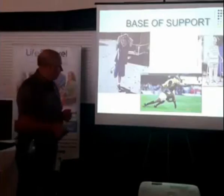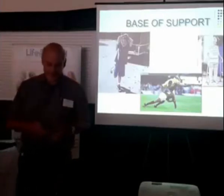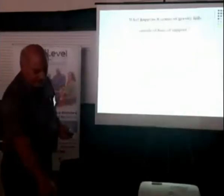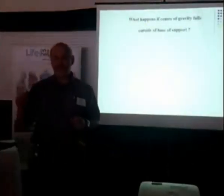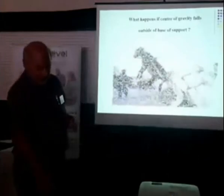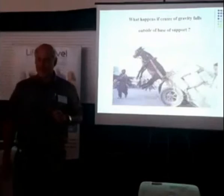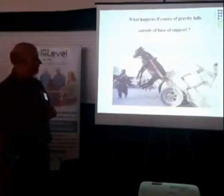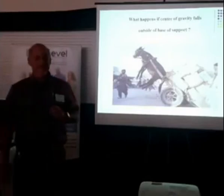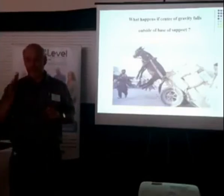or a tripod type device, because it increases your base of support, so it makes you more stable. And then at the bottom, you've got a situation where the base of support is changing. So what happens if our centre of gravity falls outside our base of support? Well, things change, so that our centre of gravity falls within our base of support. And unfortunately, in this case, the donkey had no say in it. The centre of gravity was too far back, the mass moved, and the donkey goes up in the air.